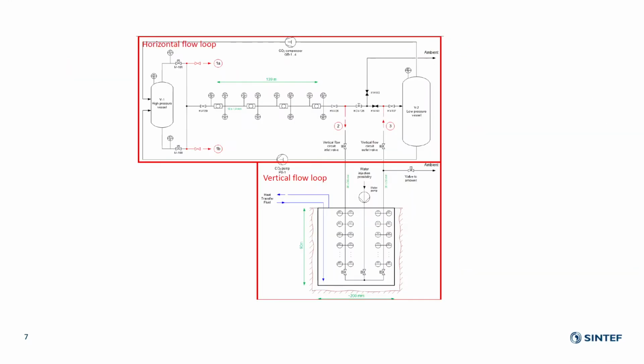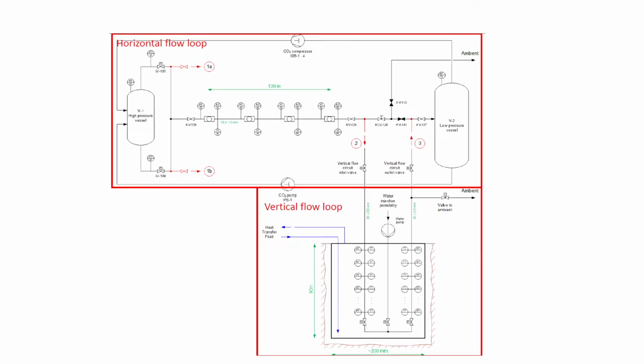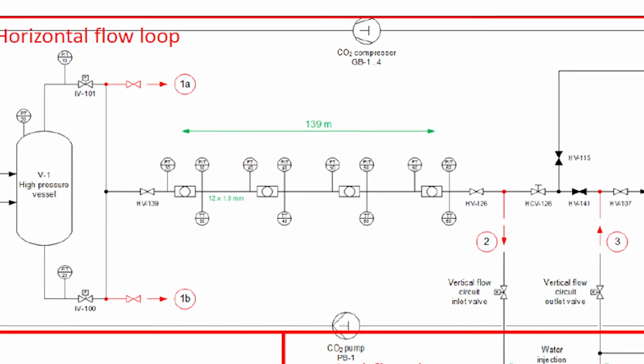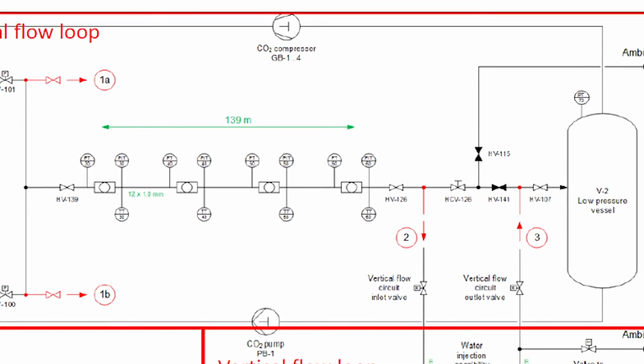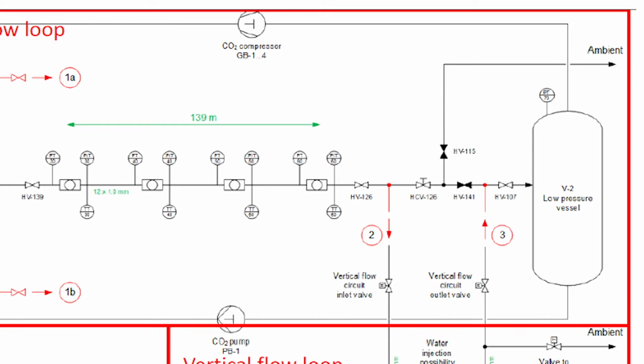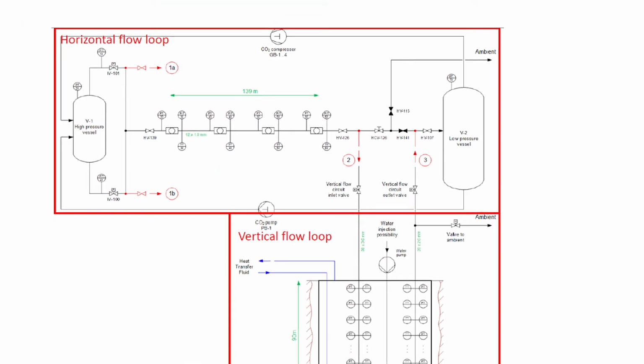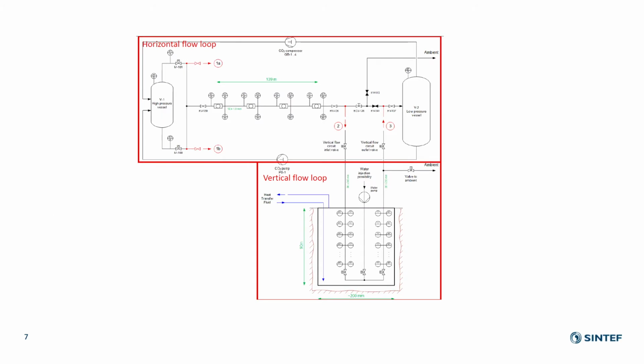As you see on top, there is this graph that shows the couple of tanks, and in between the two tanks we also have a horizontal loop that is 139 meters long. It's a small loop that was built several years ago, but it's still very relevant to circulate and condition the CO2 to prepare it for injection in the well, or at least for circulation in the well, to be more correct.